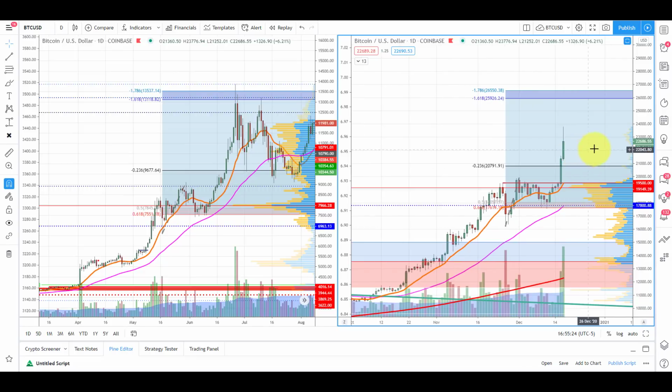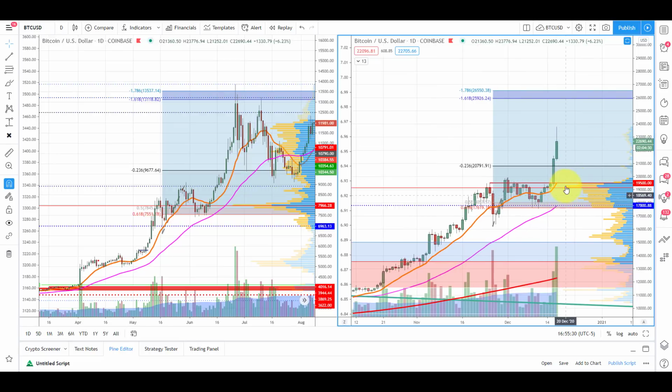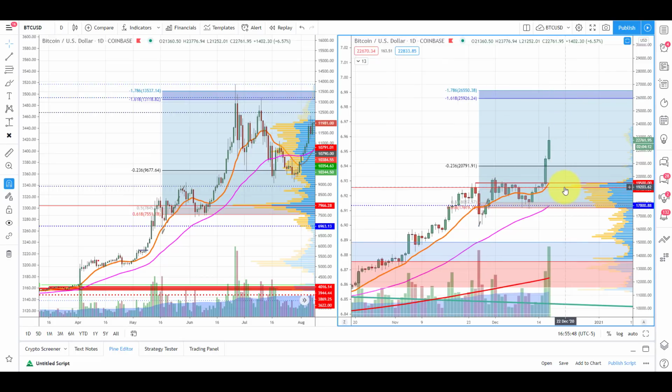I don't think this move is over quite yet. Look for some consolidation up here. People are going to think, oh, this is probably going to pull back a whole bunch. No, not necessarily. If you look at it in the context of the larger move and where this went in terms of Fibonacci extensions, we went up to the 1.618 and 1.786 fib extensions. And that takes us up to 26,000 or so, 26,500. So we have a ways to go if this fractal plays out the same way.